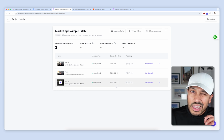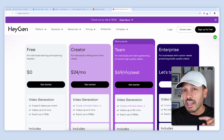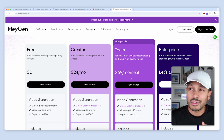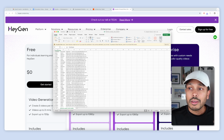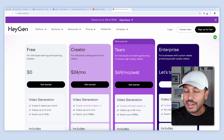The only slightly annoying restriction is you can only import 30 contacts at a time. On the Teams plan, which is $70, you can import 100. But personally, I'm paying for the creator plan because it's not like I get to import an unlimited amount. If I had an unlimited amount, then I would just pay for the Teams plan for the convenience. But on this plan, you can still import 30 at a time. And all that means is that, let's say you're using a spreadsheet, which is the first method I'm going to show you, you just have to divvy up your sheet into 30 at a time. It's a little annoying, but not so annoying that I'm going to pay more than double.